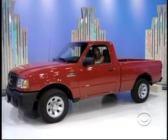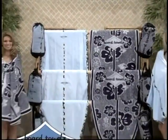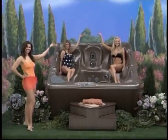It's the Ford Ranger. Beach with these beach towels and bags. Or a surf-themed bathroom, why go square from board towels? All right, thank you, ladies. It's a beautiful hot tub.